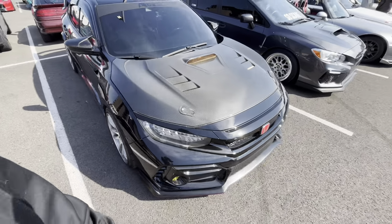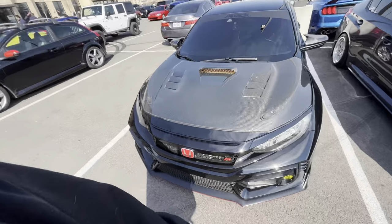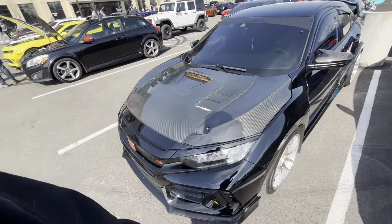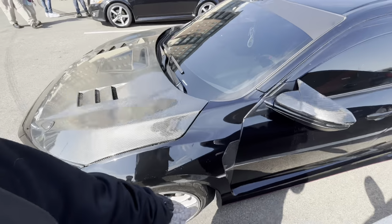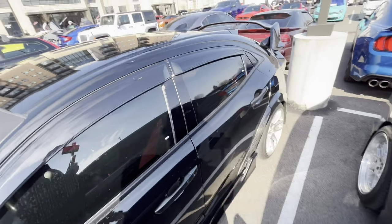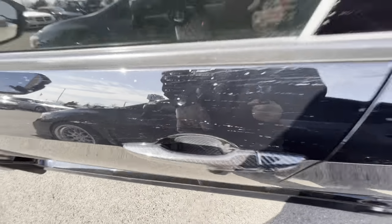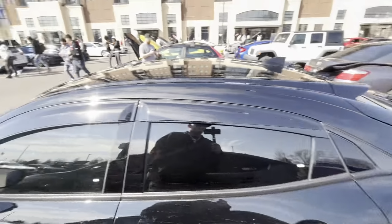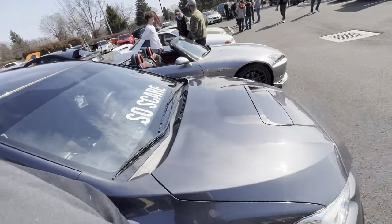You see this thing? Again, got the lock hood pins on the type R, nasty carbon fiber out. Boom, boom, boom, boom. Got the door handles. Boom. The little pads inside the door panel. He carbon fibered out. He got it going on that baby. Another S2000.